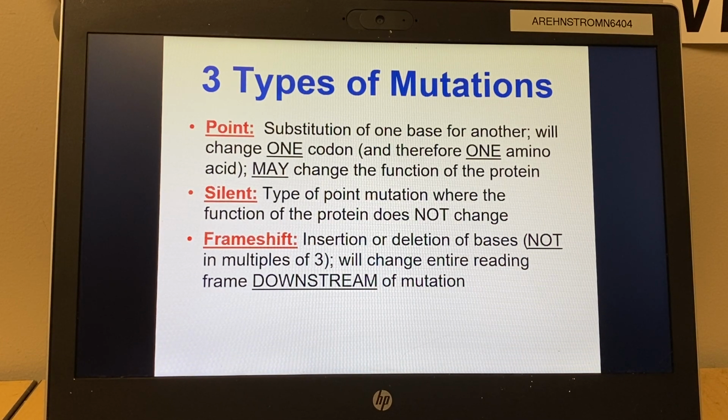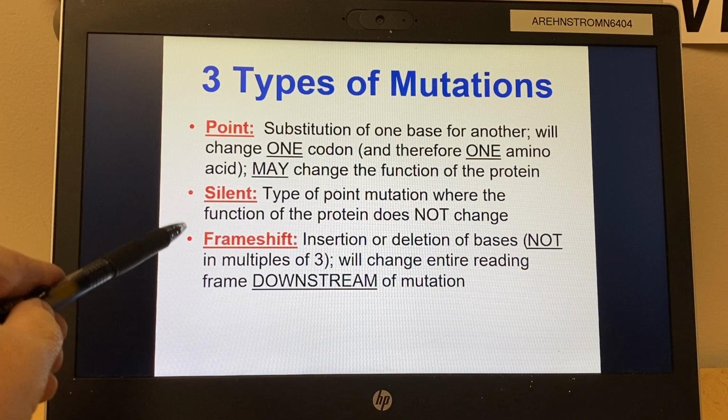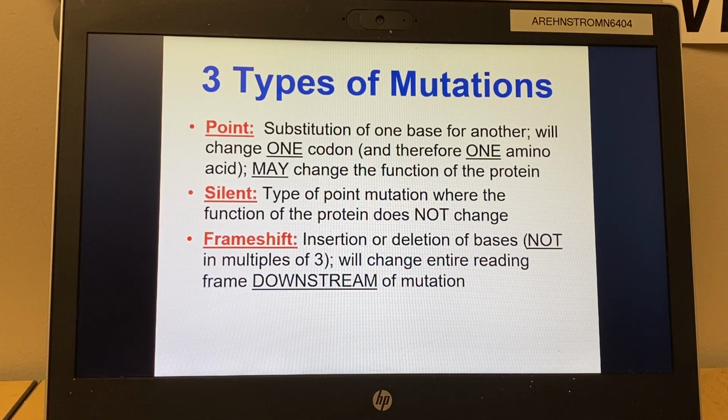And then we have by far the worst, most damaging type of mutation, which is called a frame shift, because this is where you're going to insert or potentially delete bases, 1 or 2, usually not in multiples of 3. What it does is it knocks out the entire reading frame, and everything downstream from that mutation is going to be screwed up.